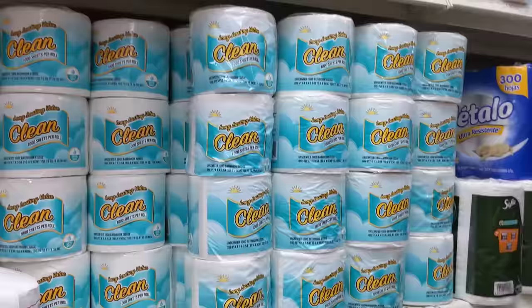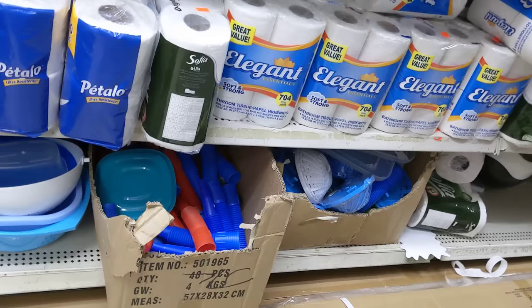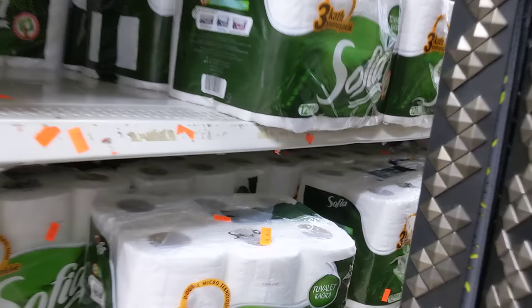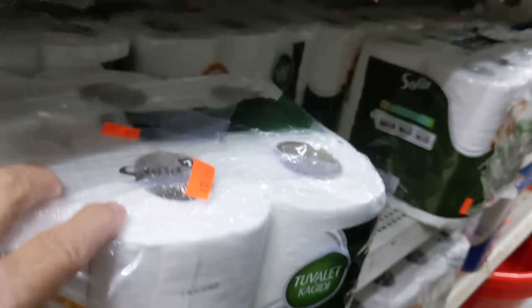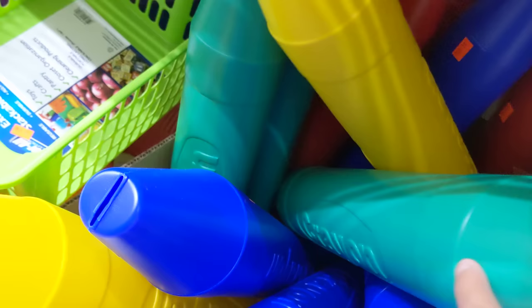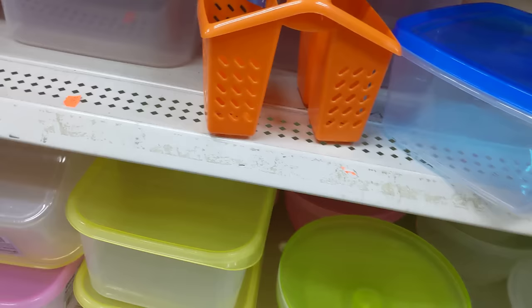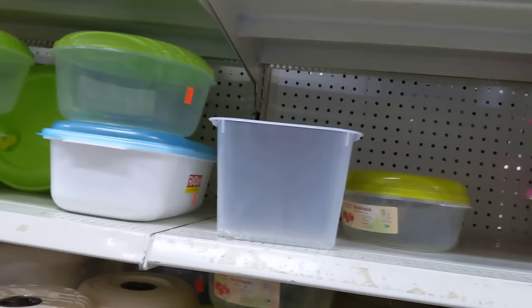Okay, so they have plenty of toilet paper. And this is the aisle that I found the mixing bowls on. How much is this toilet paper? $10 for 12 rolls. That's not bad. Oh, look at these big crayons. Piggy bank. Let me film it this way.